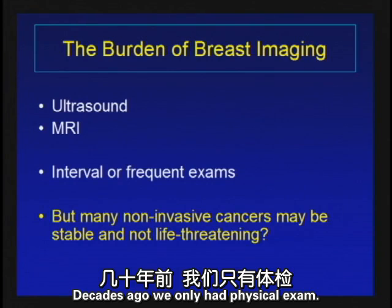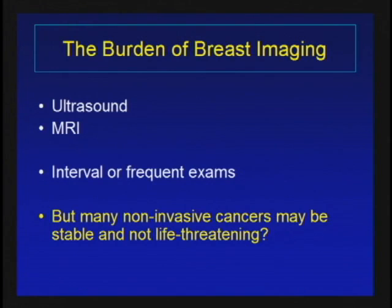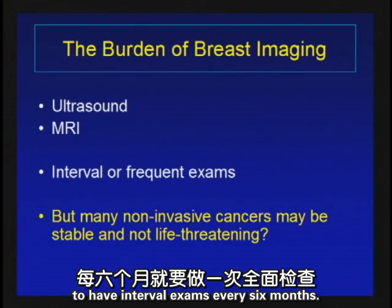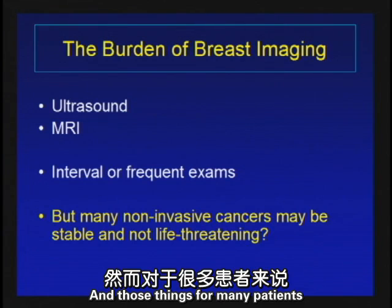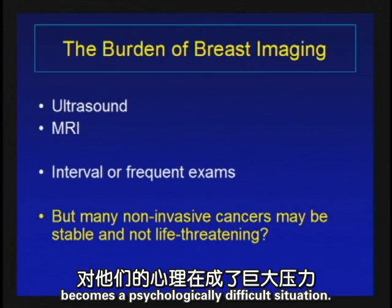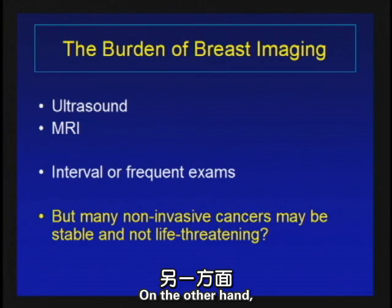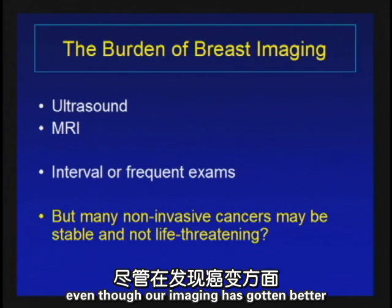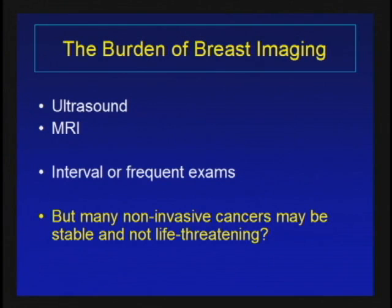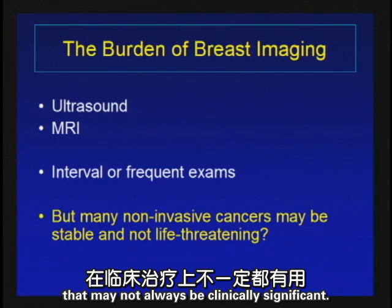Decades ago, we only had physical exam, then we had mammography, ultrasound, and MRI, and there are often recommendations to have interval exams every 6 months. For many patients, having so many exams becomes a psychologically difficult situation. On the other hand, even though our imaging has gotten better in terms of finding cancers, it's also gotten better at finding other things that may not always be clinically significant.